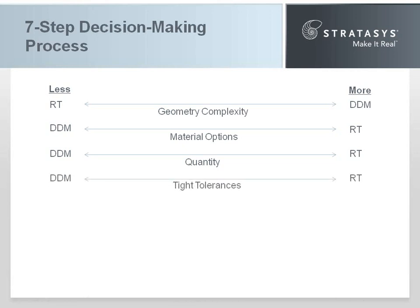Tight tolerances. Now, I'm claiming that direct digital manufacturing and injection molding dimensional tolerances are equivalent. But there are some cases where press fits and inserts, pins and posts, rapid tooling would be a better choice. But for the most part, direct digital manufacturing and rapid tooling are dimensionally accurate, both technologies.